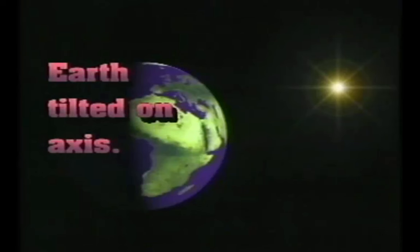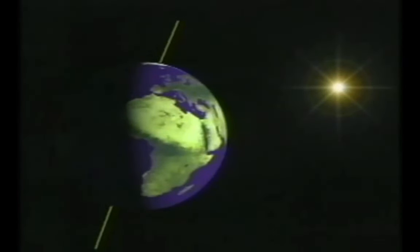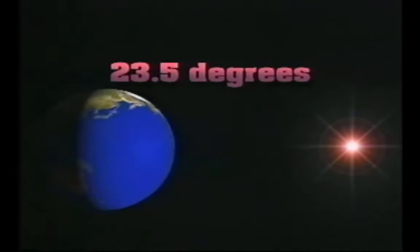The major reason our planet experiences seasons has to do with the fact that the Earth is tilted on its axis. Remember, the axis is an imaginary line that runs through the north and south poles of the planet. The Earth spins around on its axis. Well, our axis is tilted 23.5 degrees.